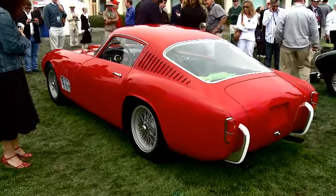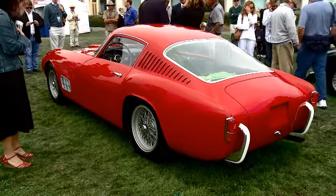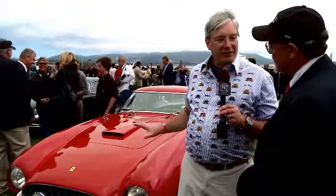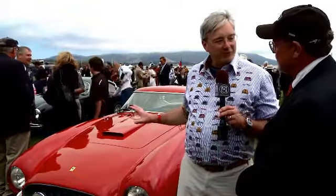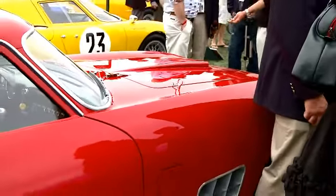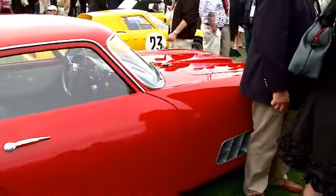Really? Class winner? Wow. Both 14 louvers though. And in many ways I think they're the prettiest of the GT Ferraris of this period. Prettier than the short wheelbase and prettier than the GTO. And I think the styling is just incredible.